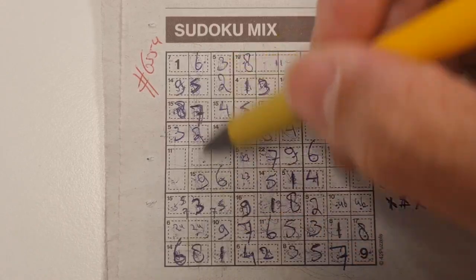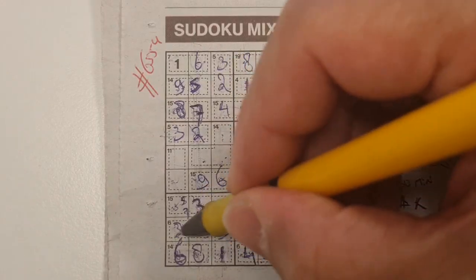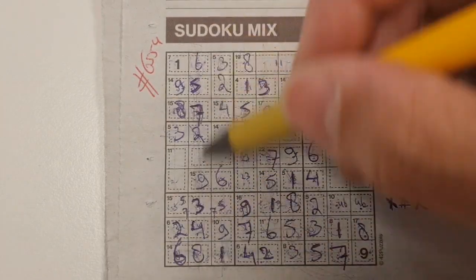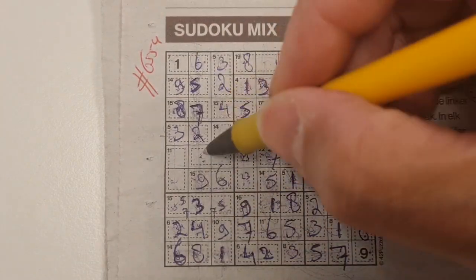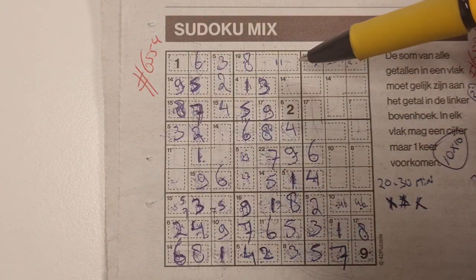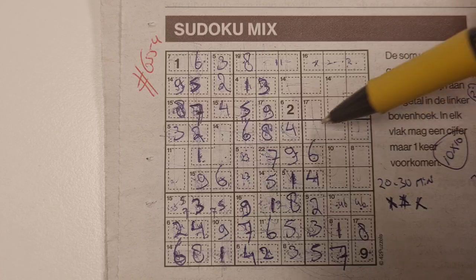2 and a 4, we have a 2 now in this second column, no 2 there. 2 should be here and a 4 goes there. 1 in the first column, 1 in the third column. So the column between, the second column. The only place left for the 1 should be there. Need a 1 here. 1, 1.